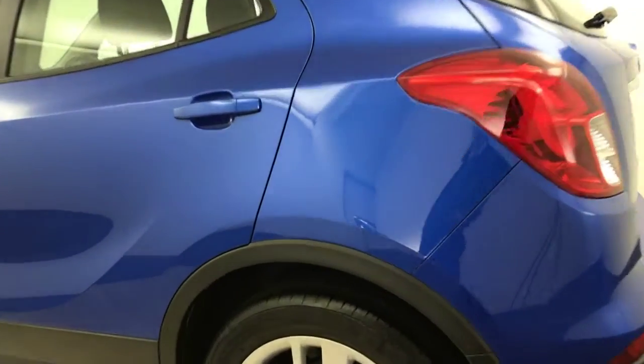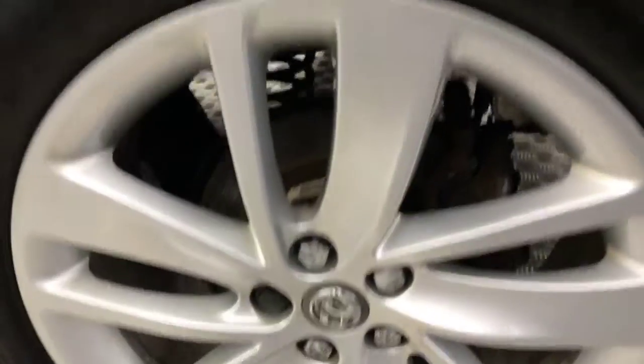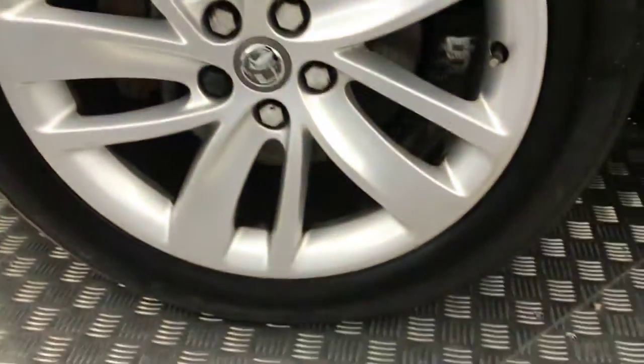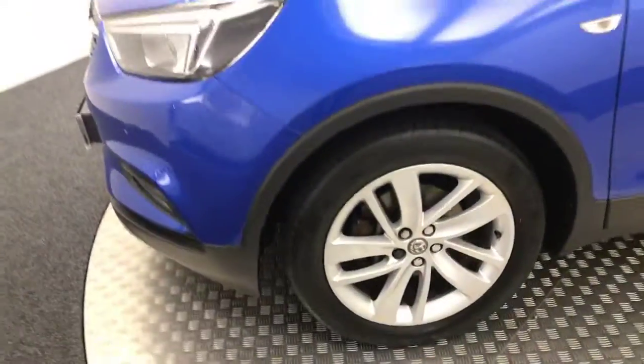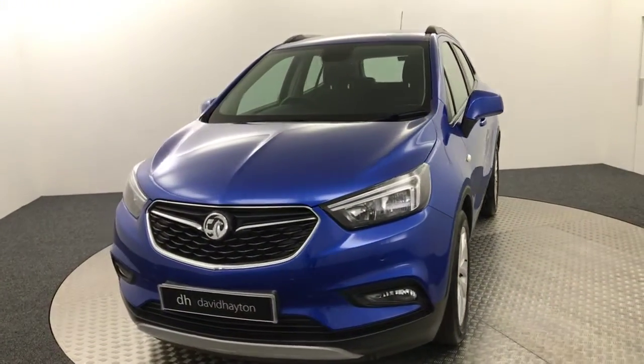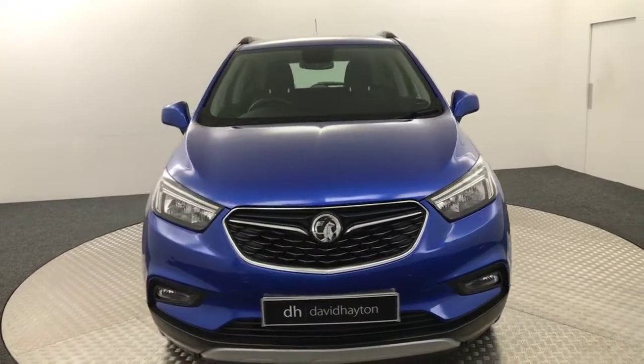Really clean on this side, again. Nice, plenty of life left on your tyres and really nice alloys. It's free from scratches, scrapes or dents down the side here. There's your final alloy there. So, really, really clean car on the outside. We'll just let it carry on going and I'll show you inside and some of the features.